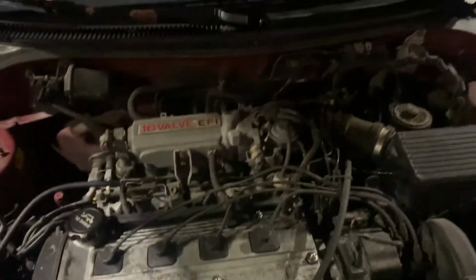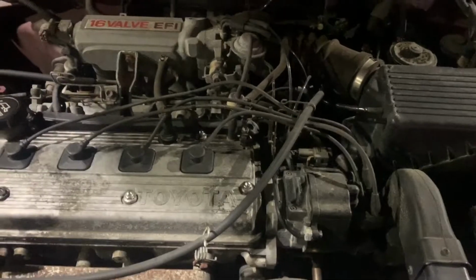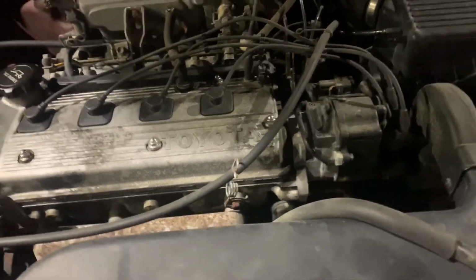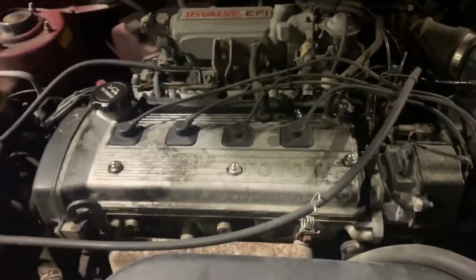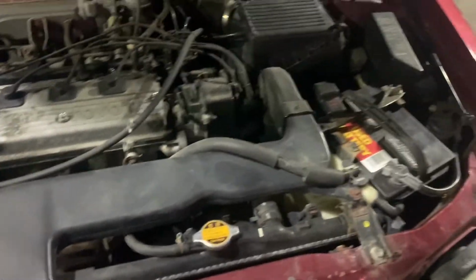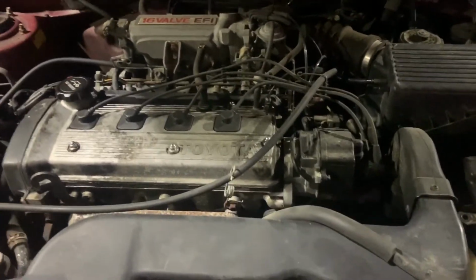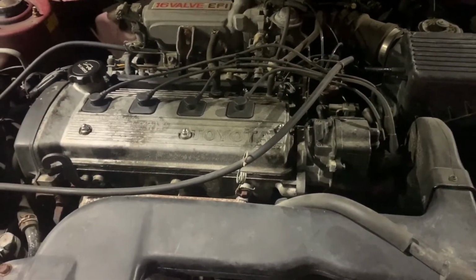Excuse my lack of camera work here. Yep, 16 valve EFI. So yep, fuel injected, 5-speed trans, air conditioning, cruise control, all the amenities you need and none of the excess you don't. It's actually quite a lot of fun to drive. I had a little drive on it on the way up here just to get used to it, and then I'm gonna get some film of it on the way back.